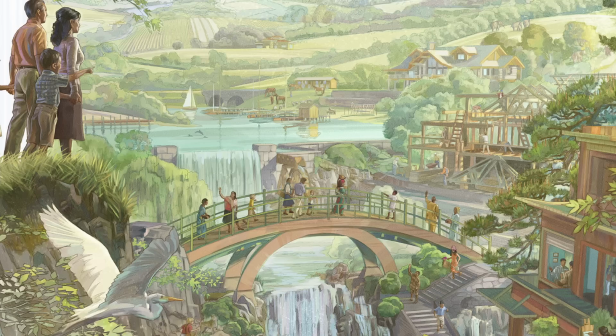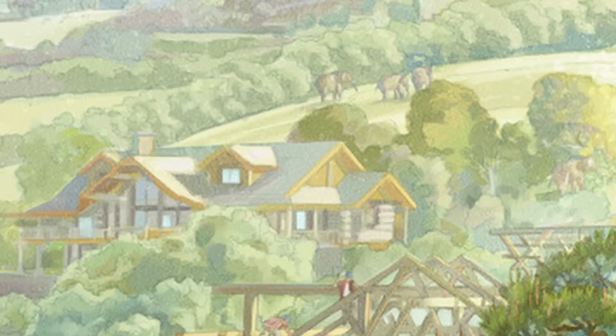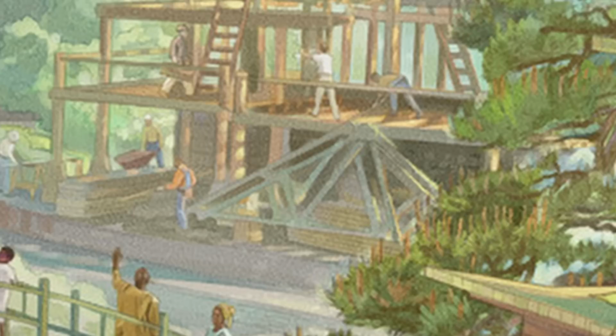I think I was wrong about the real wild animals, because look back here. You've got some elephants. This is interesting. Okay, so the men are working. Let's check this. It seems like it's all men, although it is a little blurry. I can't say for sure.